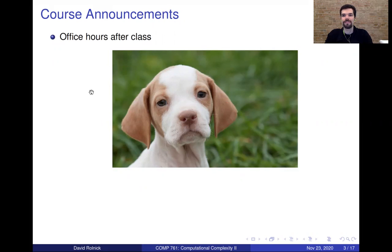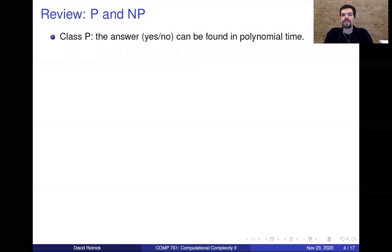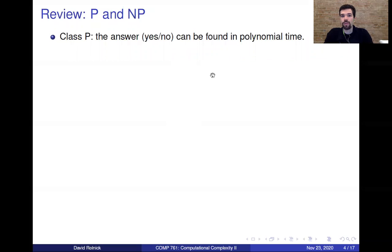Let's get started. So as a quick review from last time, we were looking at decision problems, so problems where there is a yes/no answer. And we looked at first the class P, which is the set of decision problems where the answers can be found in polynomial time in the size of the input.